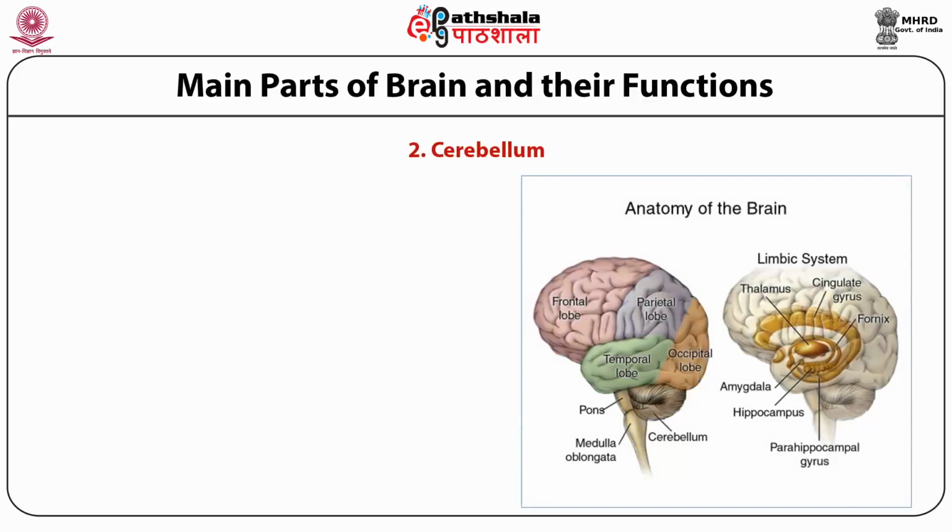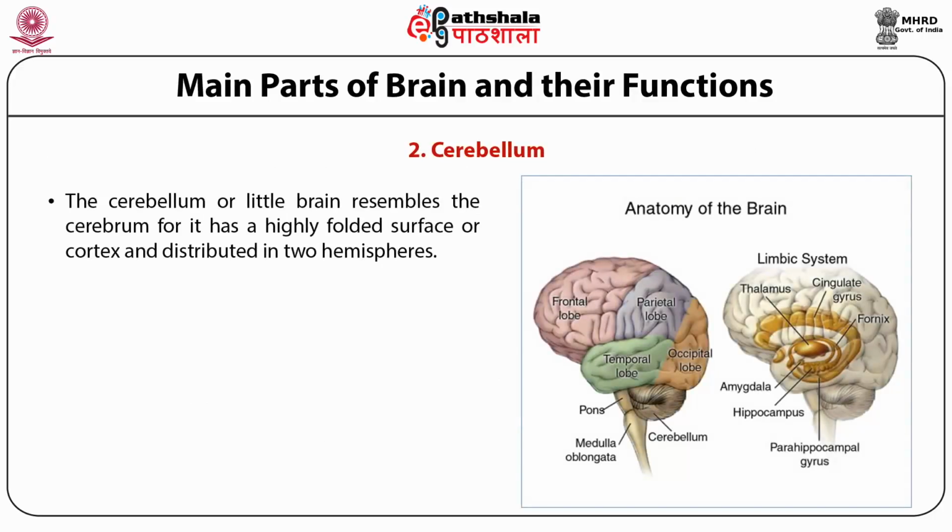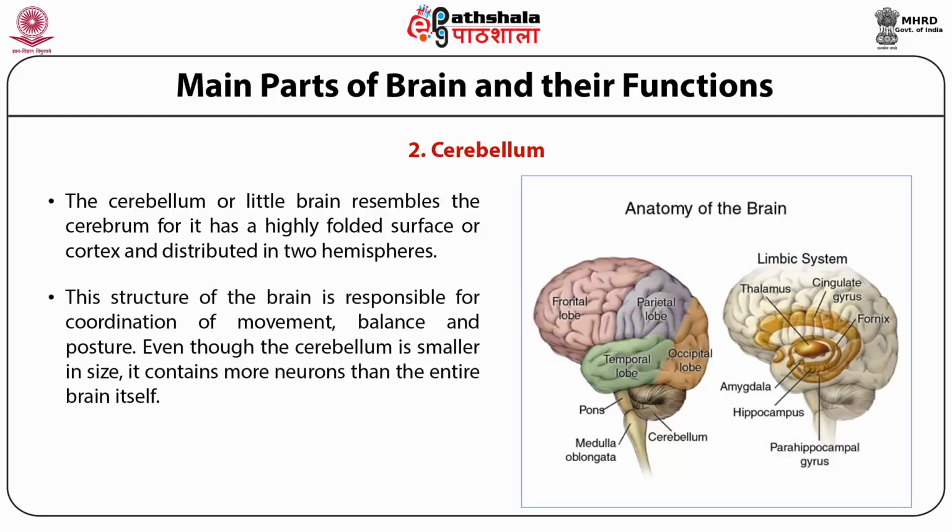The cerebellum. The cerebellum or little brain resembles the cerebrum, for it has a highly folded surface or cortex and is distributed into hemispheres. This structure of the brain is responsible for coordination of movements, balance, and posture. Even though the cerebellum is smaller in size, it contains more neurons than the entire brain itself. It is situated at the back of the brainstem and on top of the bones.